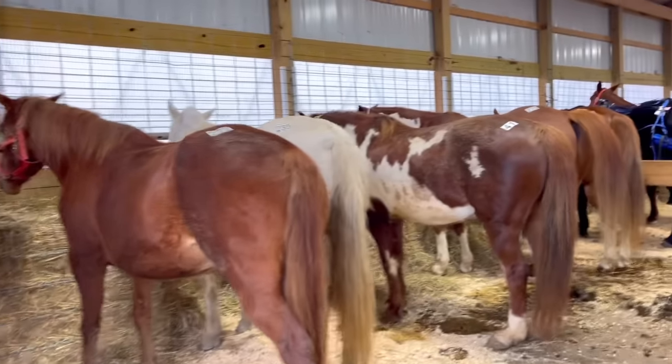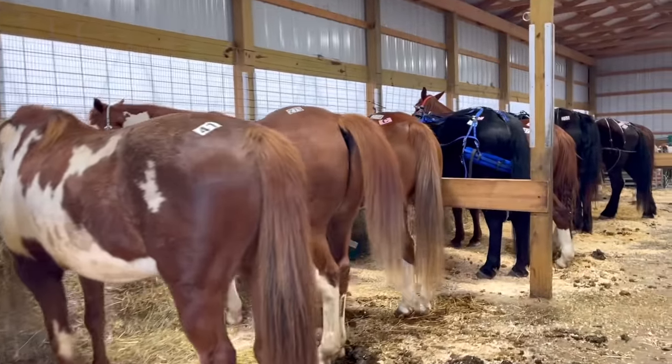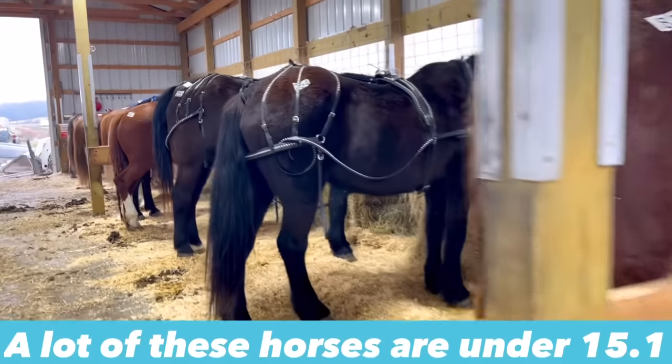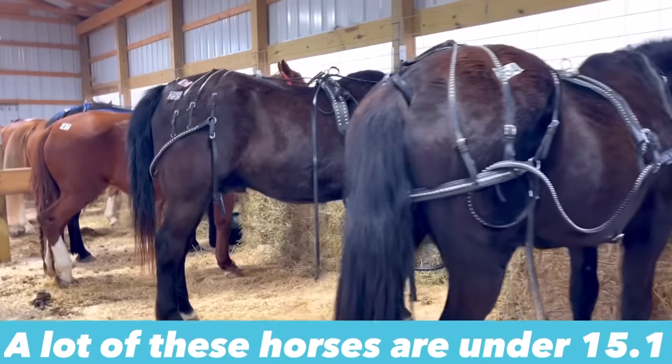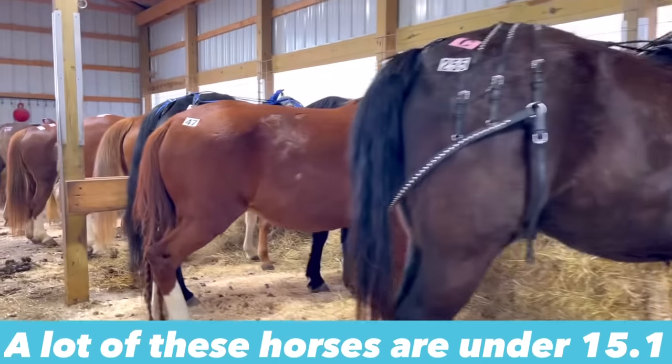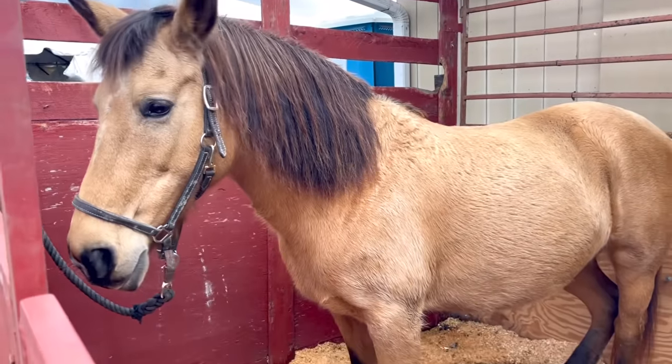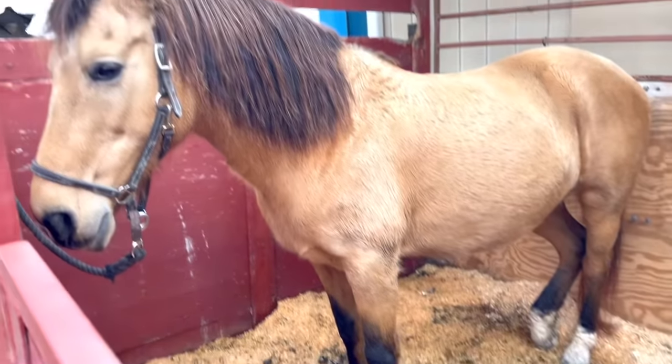Let's go in one of the barns. They have multiple barns. So let's go walk down one of the aisles and see what's here. I like a lot of these horses, but the thing is, I do need something that's decent sized for Kyle. I don't want to buy something that he can't ride unless it's something completely magical that I can't pass up that's a little bit smaller. You know what I mean?